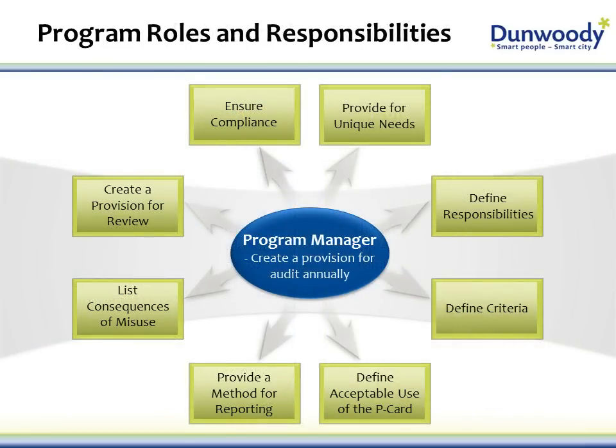The purchasing agent usually serves as the City Cards Program Manager, although any or all of the following administrative responsibilities may be delegated to one or more others by the City Manager, depending on the size and complexity of the program. The administrative responsibilities of the City Cards Program Manager include ensuring compliance with the City Purchasing Card Policy, providing for unique needs based on mission, defining responsibilities of program personnel, defining criteria for obtaining a P-card, and defining acceptable use of the P-card that cannot be less restrictive than the City Purchasing Card Policy.